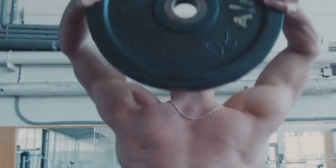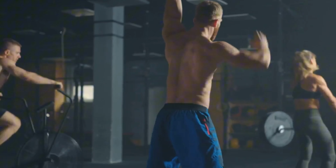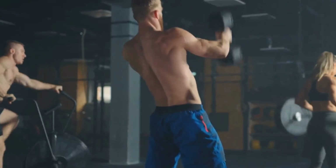And then that's it. That is the routine. When we get down to that 10 to 12% body fat, we want to do the same thing again and start to bulk up, do a mini cut and bulk up. The process then never ends.